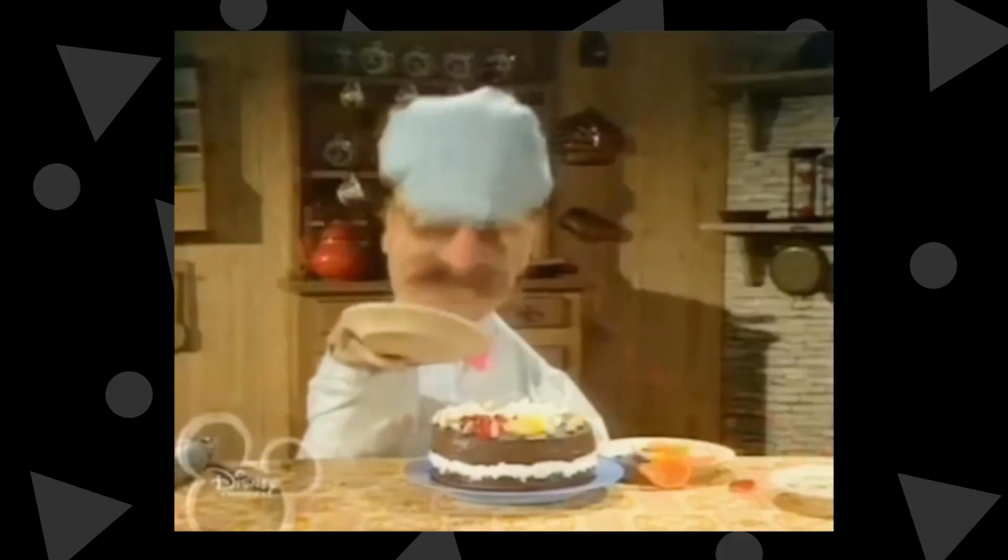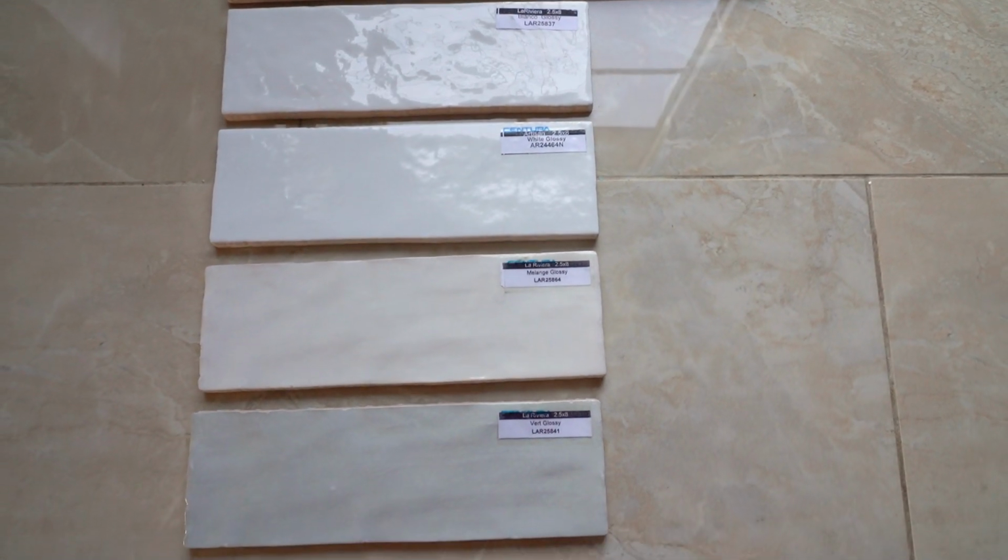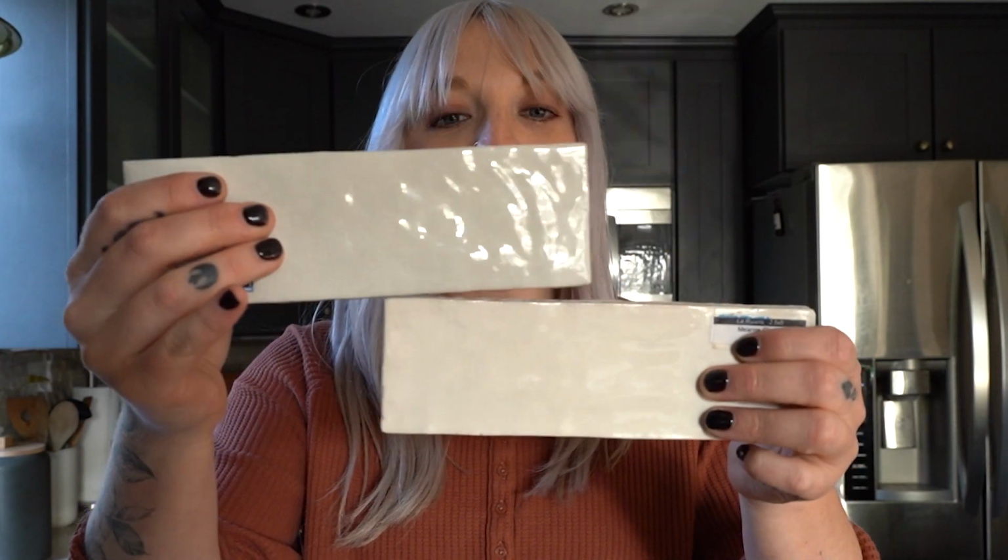Jeffrey's one of those people who cook and throw everything around and it's like things are on walls, you know what I mean? So I did get a bunch of different colors. I was kind of thinking it would be fun to do a two-tone.